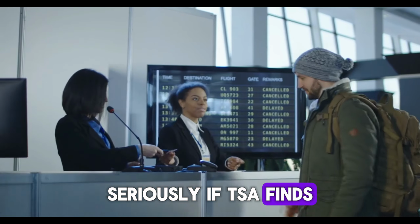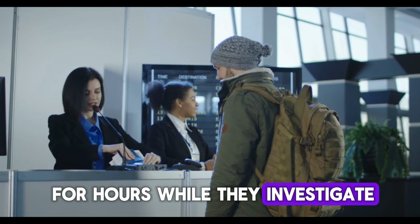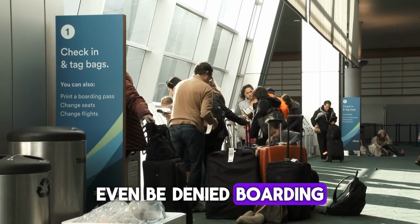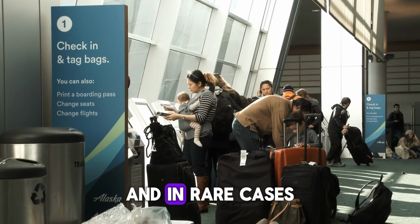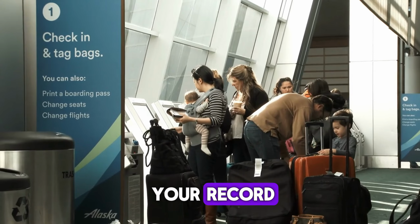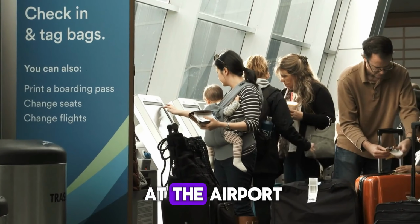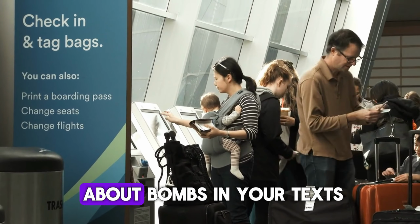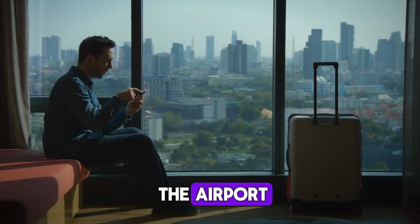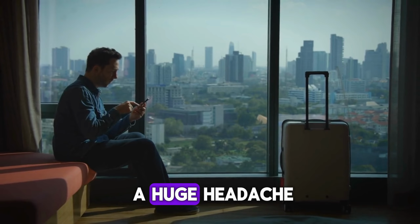If TSA finds something questionable, you could be delayed for hours while they investigate, get questioned by law enforcement, even be denied boarding and miss your entire trip. And in rare cases, repeated or serious issues could show up on your record, making future travel more difficult. You don't want to be that person stuck at the airport explaining why you have a meme about bombs in your texts. So take 5 minutes before you leave for the airport and clean up your phone. It's a small hassle that could save you a huge headache.